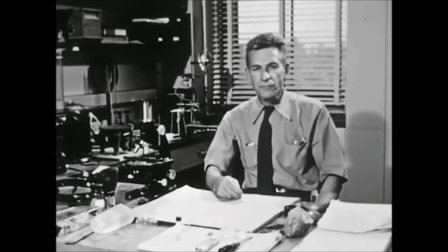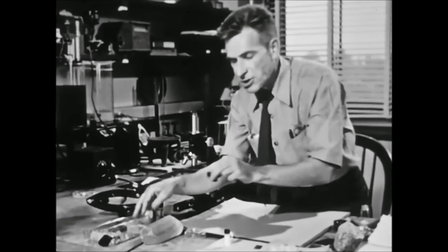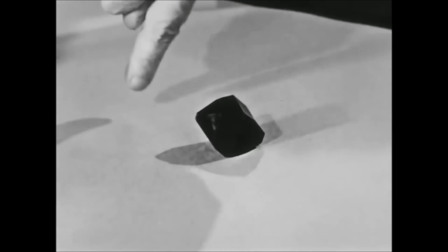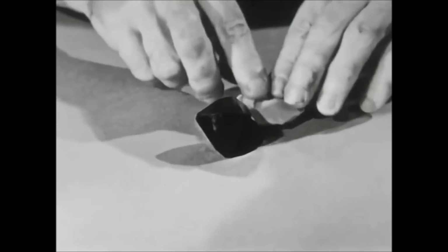Let me show you the cleavage in this crystal. It's a crystal of nickel sulfate hexahydrate. It cleaves parallel to this face. I'll put the thing down on a little plasticine to hold it in place.